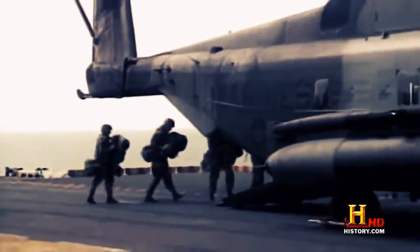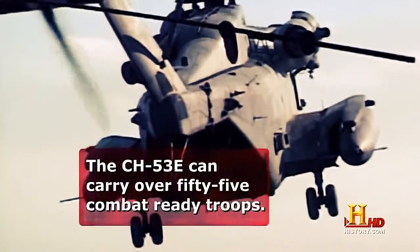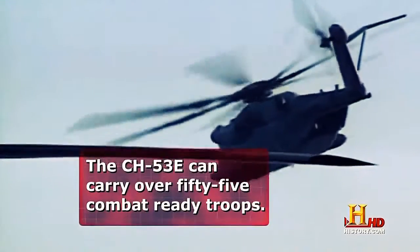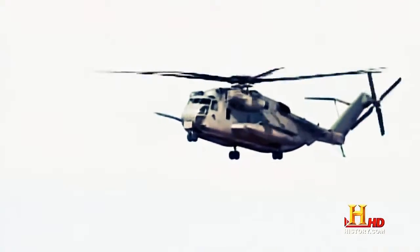Well, the primary mission of the helicopter is assault support, carrying troops and equipment around the theater or wherever we're operating at to make sure that they get the supplies they need, the equipment, the ammunition, and basically moving Marines around.